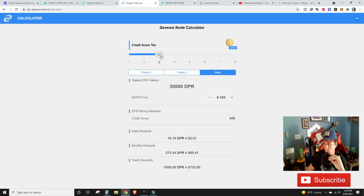So what we did was we bought 20,000 Deeper plus 1,000, and that is yielding us right now, at a current Deeper price of 10.5 cents, about $2 a day. Ultimately, it's giving us 19.18 Deeper, because really, hopefully, when this platform launches and goes sky high, we could start looking at potentially maybe Helium numbers, and that would be retirement levels right there.